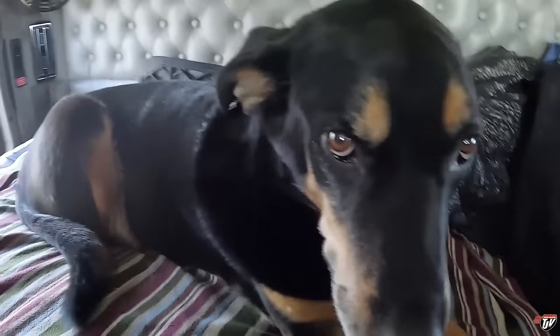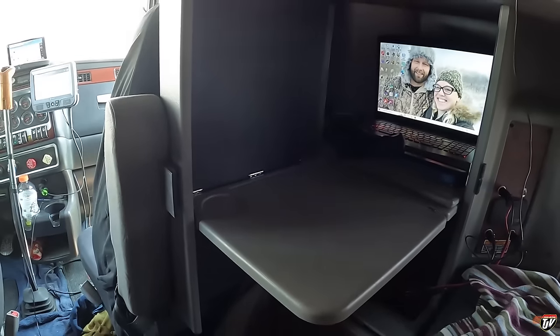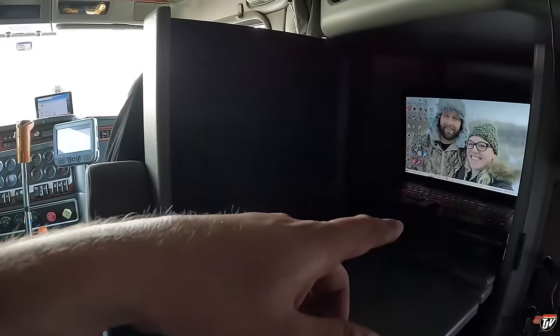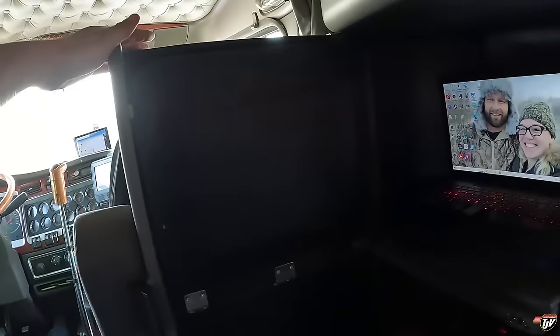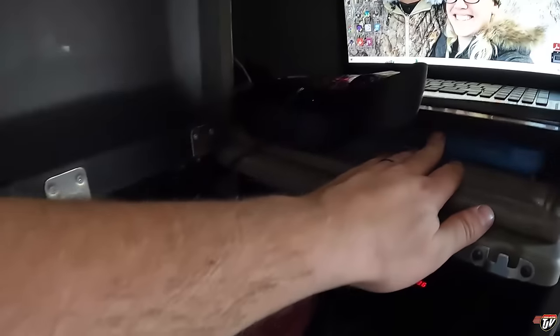Hello, Diesel. I've got this nice little table set up right in here, so I can pull the computer out, edit my videos here, and then once I'm done, I put it in here, I can strap it in so it doesn't go anywhere, and I can go down the road while this video is either rendering or uploading. Perfect little office space here. And that just folds up in there like that. I can even close it up.